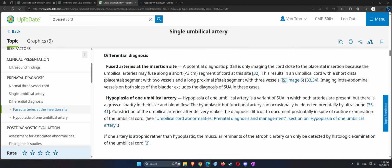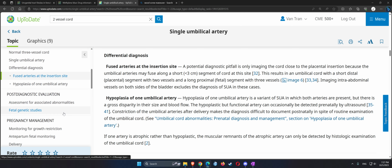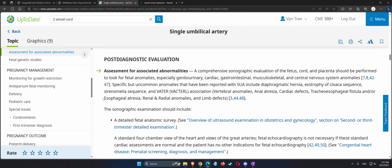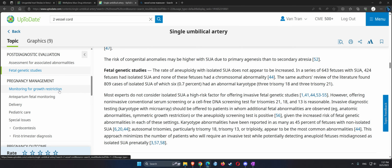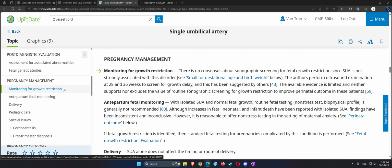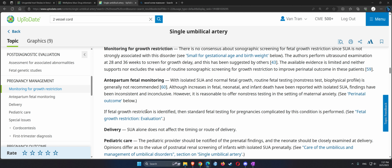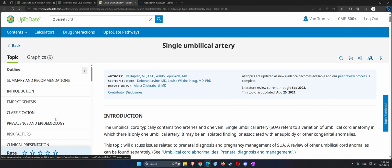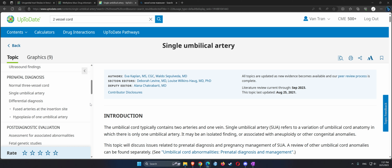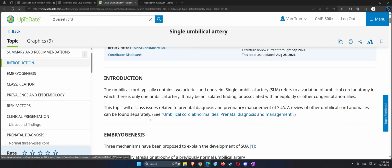I would also consider referring her to maternal fetal medicine for further counseling, and I would also consider performing genetic screening tests for her, as well as carrier screening, and based on these results, I would consider a referral to a genetic counselor.